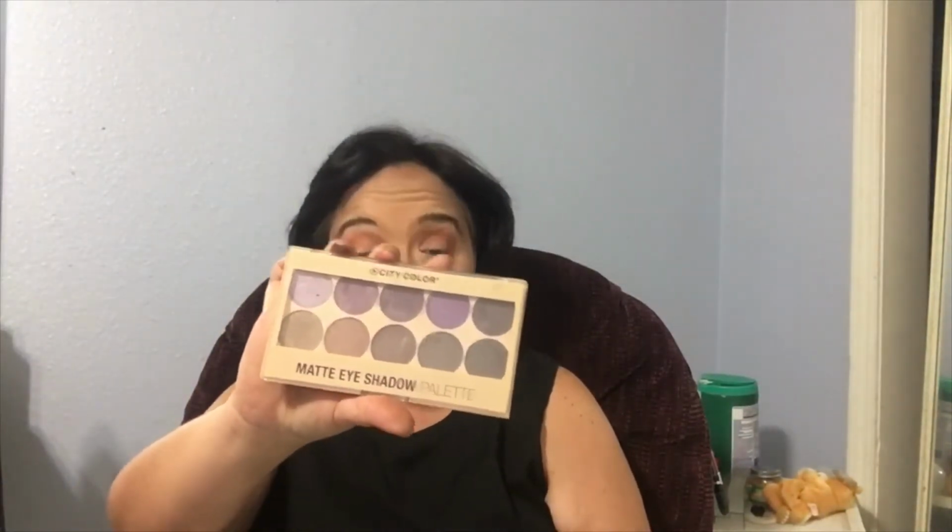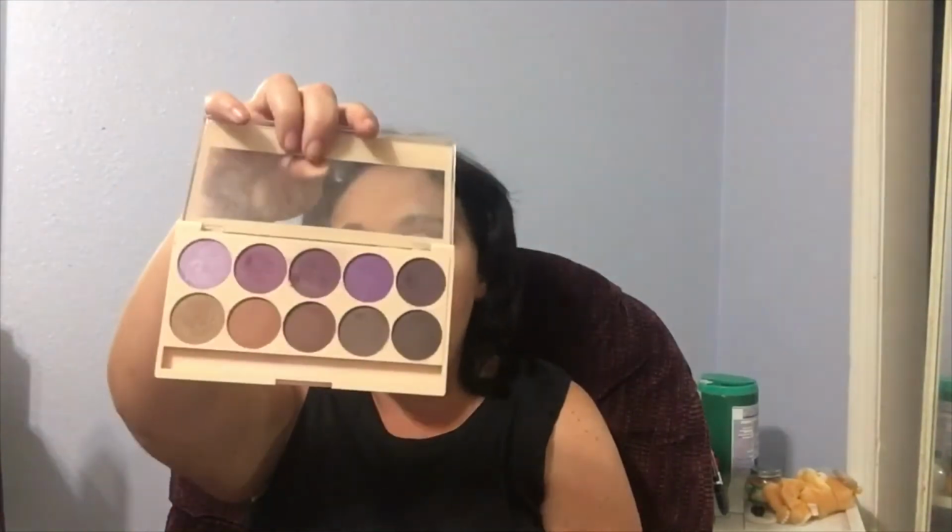So, alright, now my biggest regret, now this was actually a huge thing for me to try to figure out. Biggest regret, I would have to say, would be the City Colors Matte Eyeshadow Palette. I got this a long time ago, I think from Amazon or something like that. I thought it was going to be absolutely gorgeous. I mean, you've got your real pretty purple tones, and you got your neutral tones too, and it's all matte. Well, it ain't worth a crap.